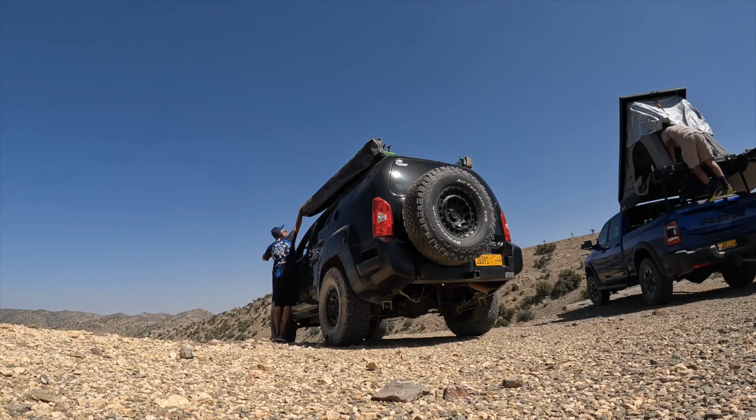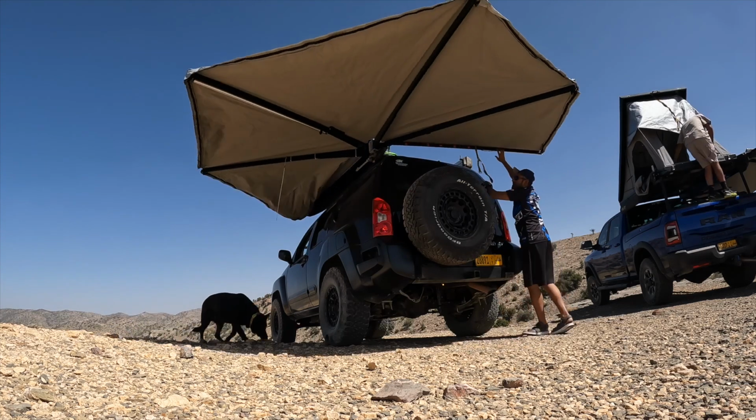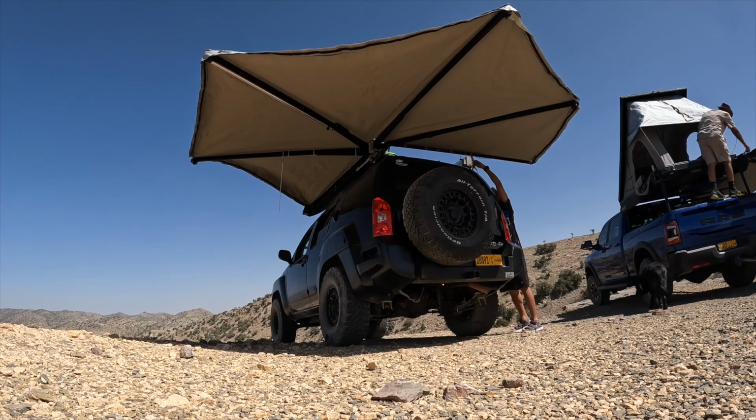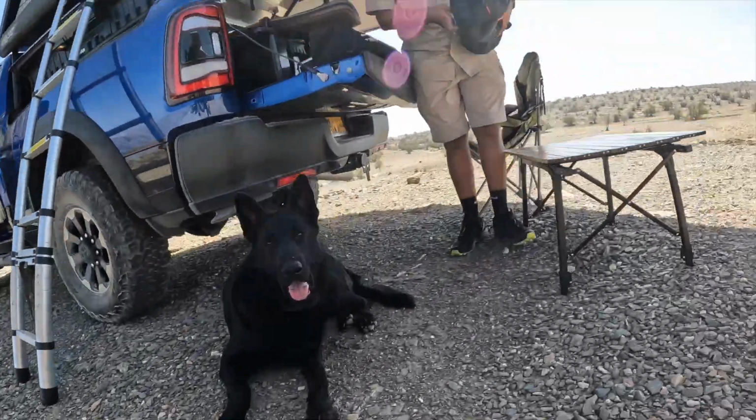While some of us got busy setting up the campsite and putting out our quick pitch awnings and quick pitch tents, Ali Jafar was still struggling to find a level spot. So I decided that I would take off my max tracks on the top of the car and level his car out.